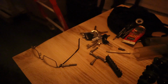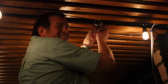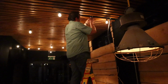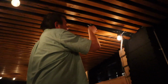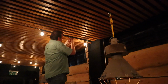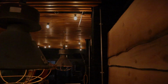Whose glasses are those? See, it does work manually. Sweating a lot, aren't you? It's warm. Playing with all those lights. He's tapping the ceiling so we can get the third one up into that big piece of steel. That's it.